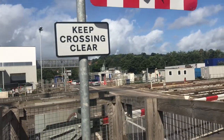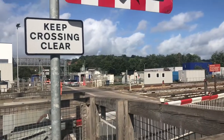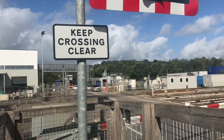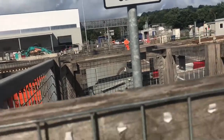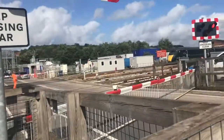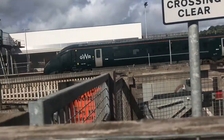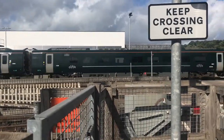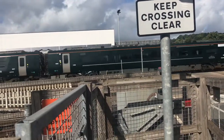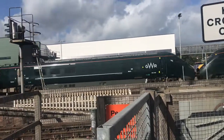This is a big level crossing, and it's got six lines, so it's going to take some time for them to raise the barriers. Here's another one. Yeah, I think that's where it's going to, London, Huntingdon. Yeah? 833-06-006.